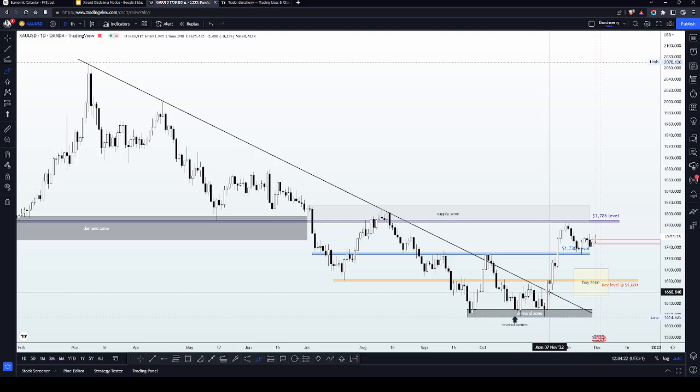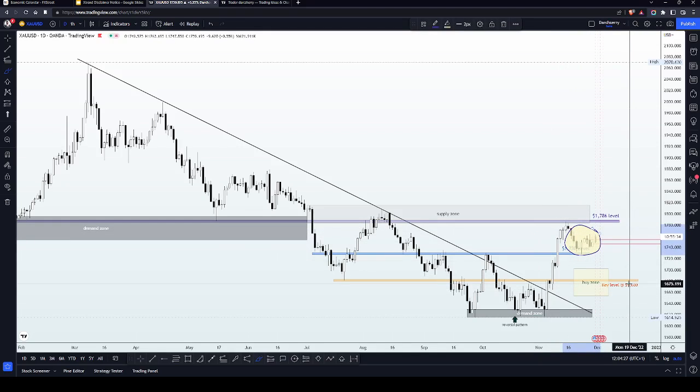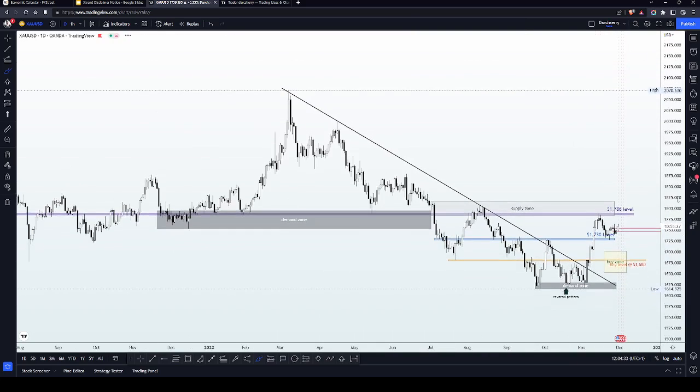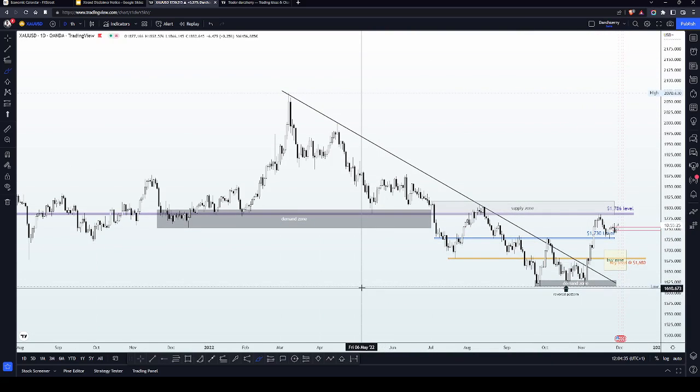And at this point in time, we are caught within a consolidation phase here, and we don't know what next the market is going to be doing as we head into the New York session today. So let's quickly look at the structure here. Let's look at what has been happening since the beginning of the year.